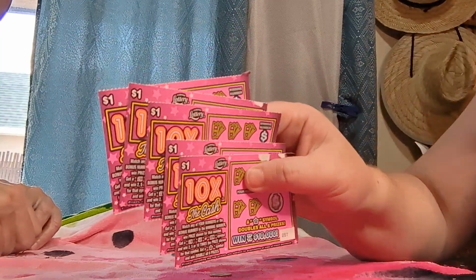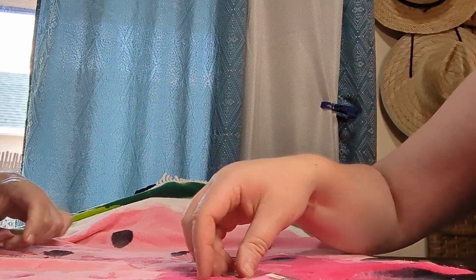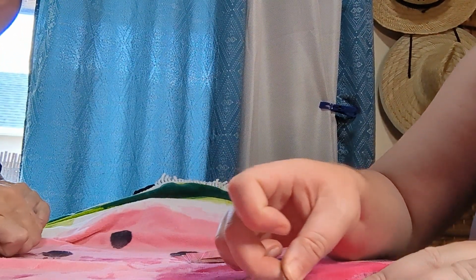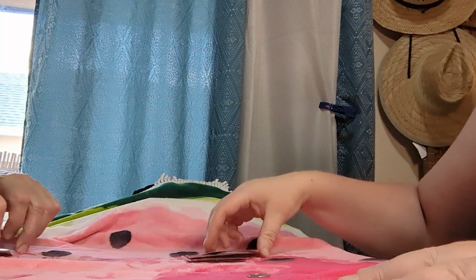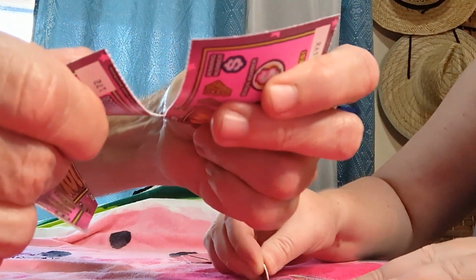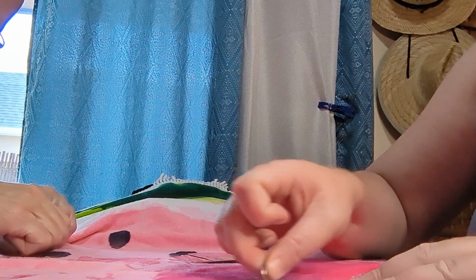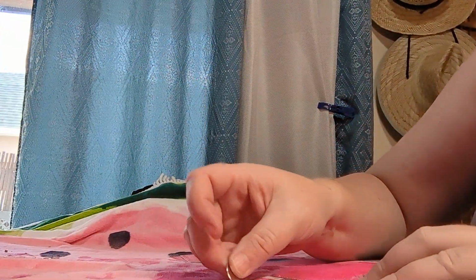Now, the winning ticket must be in one of these. I'm excited. All right, you're hiding it. I've been on a slow streak here. 16, 6, 19, no. Wow. Okay, 14. Nope. All right, that's enough.